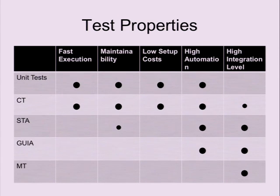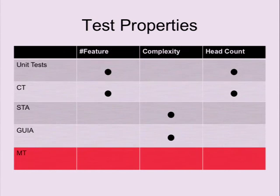integrating the whole thing. And the GUI automation we have, they're definitely slow and have a lot of maintenance costs, but they're still highly automated and do whole system integration testing. And with the manual testing we do, I don't have to explain much, it's just integrating the whole thing. So now let's cross these 2 tables I showed you.